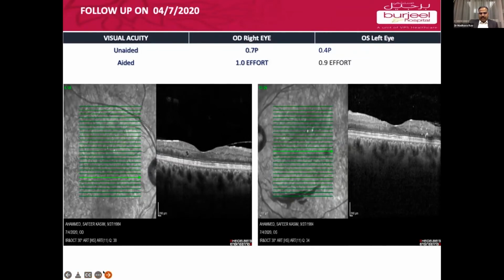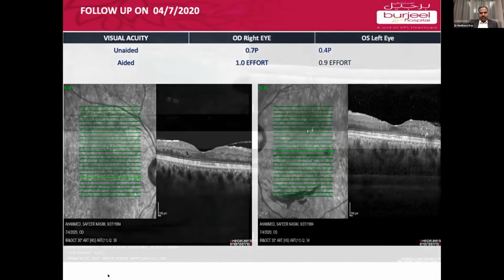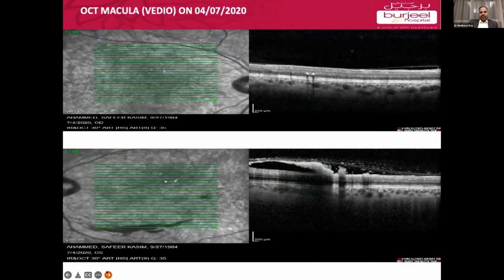So here we decided to inject him with the intravitreal injection like any other diabetic macular edema with proliferation. You would initially initiate the intravitreal injection of anti-VEGF, whether it is ranibizumab or aflibercept, followed by a pan-retinal photocoagulation. That's what we did, and he comes back.